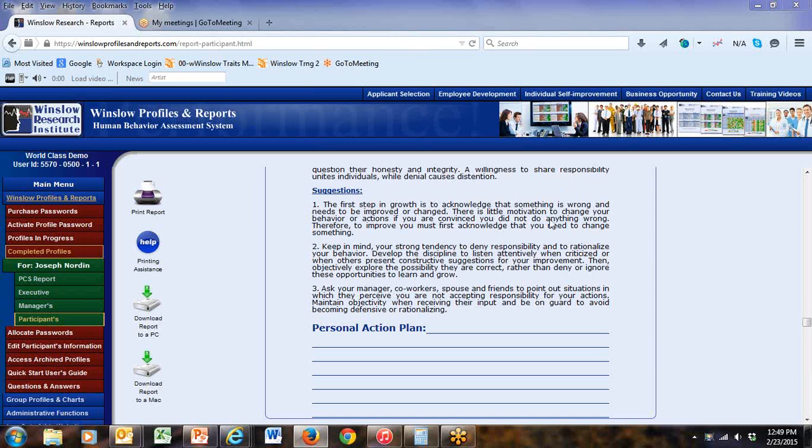So the first step is to acknowledge that something is wrong. So if he has a coach or if there's a development team, leadership development team, this would be an opportunity to focus on the areas that he needs assistance. One of the other areas that came up, just scrolling through his profile here, actually that was the biggest one requiring a developmental need. So this is a great opportunity to do leadership development and succession planning in addition to assessment and selection.